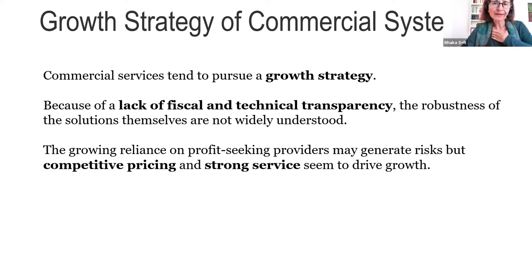For commercial entities, although we had very candid conversations with our colleagues representing commercial services, clearly there is not full fiscal and technical transparency. So it's difficult to understand the robustness of the solutions. However, they really stress competitive pricing, and they have a very strong service-driven approach to drive growth.